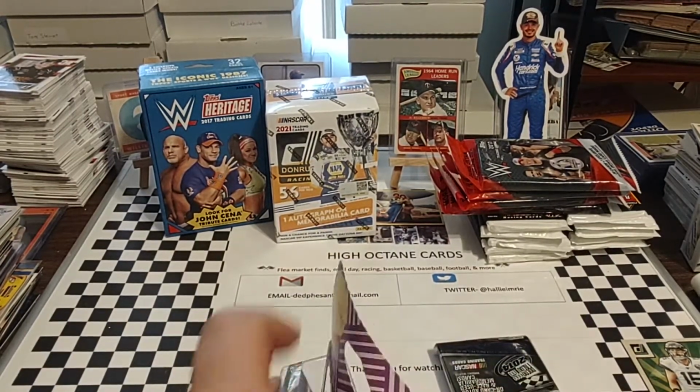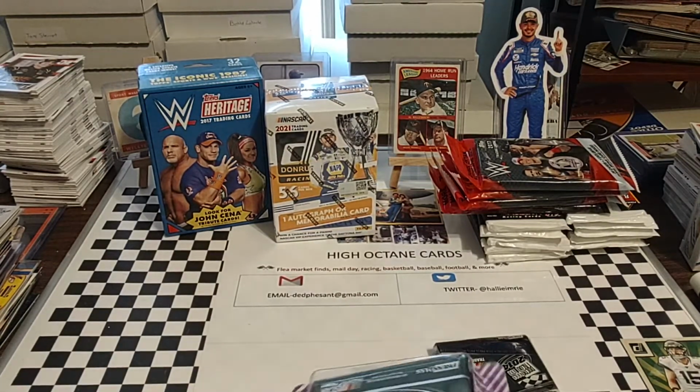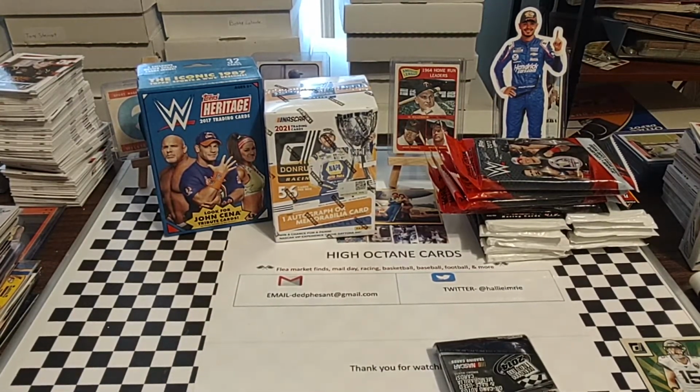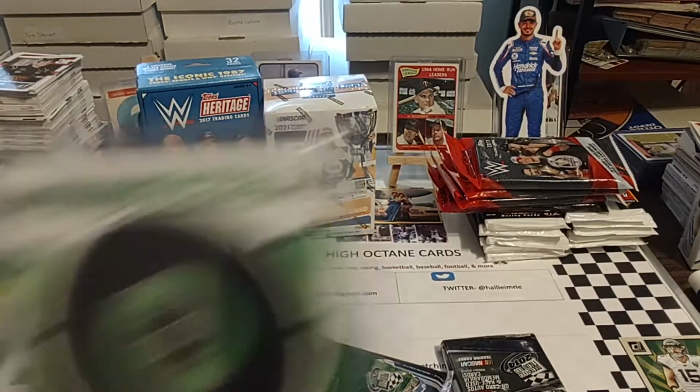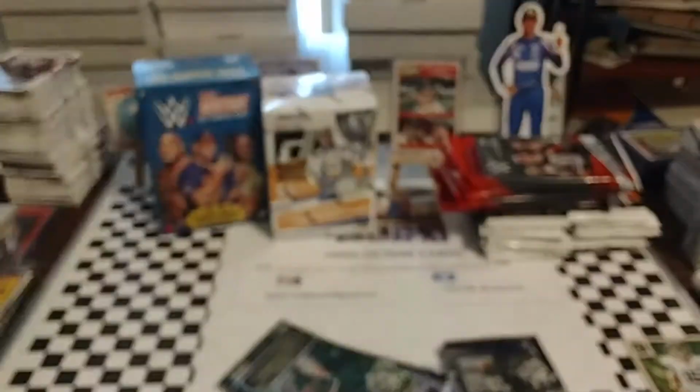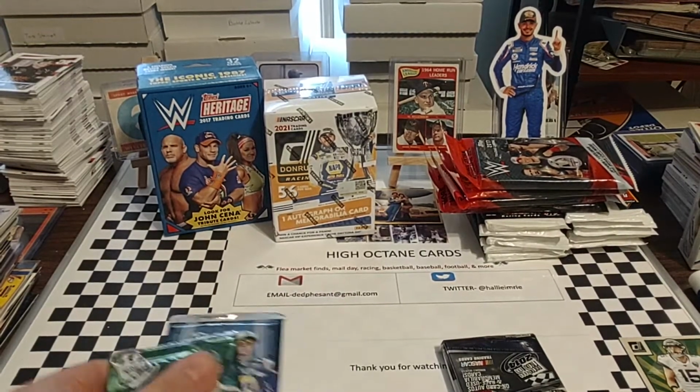We did pull a nice Jeremy Mayfield relic card out of the last one of these. So kind of excited about what we may be able to pull. A few other people pulled some nice stuff out of there. But there is the Mayfield relic that we did pull recently. So let's see what cards we have here.